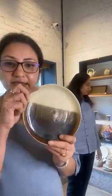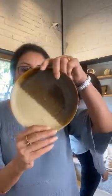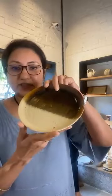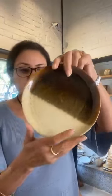This is a quarter plate. Again in lovely shades of brown and beige. 550 only. This is a side plate, quarter plate.